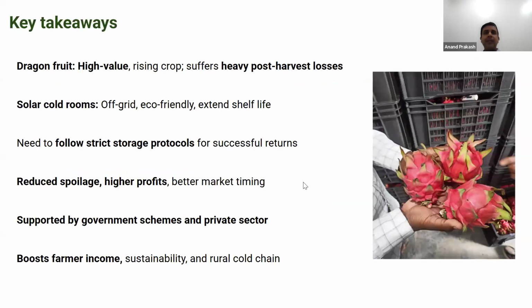Some of the key takeaways from the entire presentation: we know that dragon fruit is a very high-value crop, well known for its exotic nature, good for medicinal purposes, and taking a rapid rise in India. But the problem is that it is very delicate, very perishable, and has very high post-harvest losses. When a glut comes, prices crash and the farmer is not able to tap the actual benefit. So through the intervention of these farm gate and market gate solar cold rooms, the farmer and the market gate retailer will both be able to benefit and stabilize prices, provided we follow a strict protocol and the recommendations I mentioned.